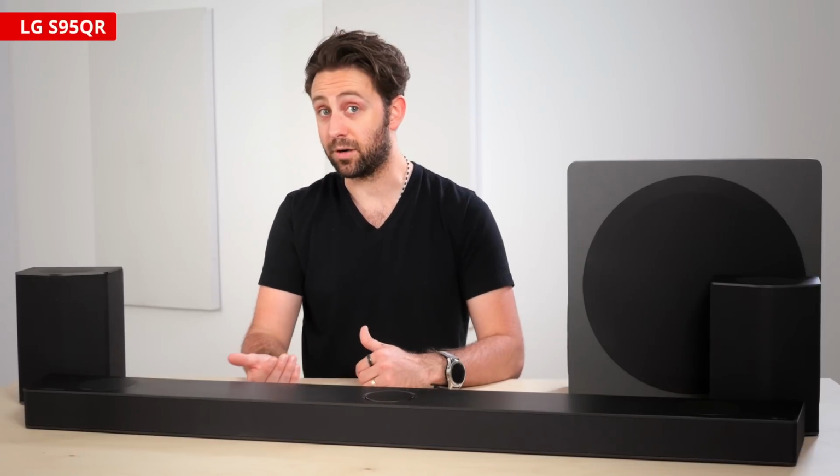These unique 4.0.2 rear speakers aren't currently available to buy separately as a rear speaker kit, so you can only get them as a package deal with the S95QR.